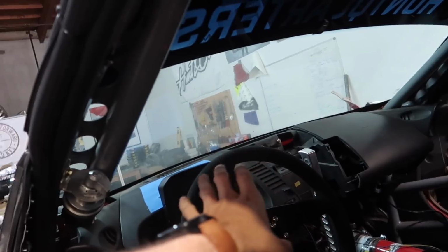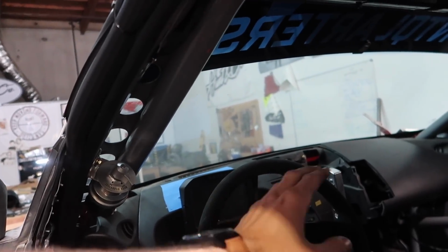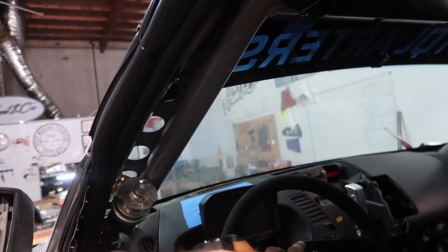The interior is still not completely done. We're probably going to be making a carbon dash here. For now we just have it in to hold up the CD7 and keep it a little bit tidy. The firewall of the car is done, so now it's a big bat cave back there.